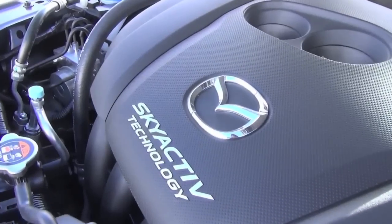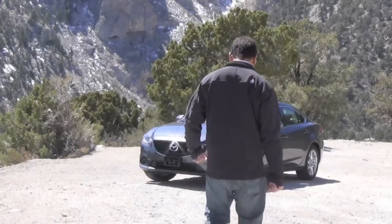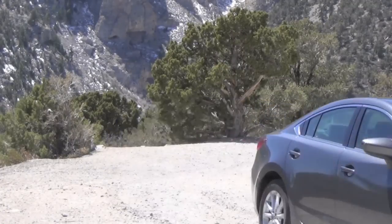That's estimated MPG. Now, the 2.5-liter 4 is the only available engine type for the Mazda 6, and that's going to be a downer for some. But with an overall estimate of 30 miles per gallon, well, it's just fine for the average guy.